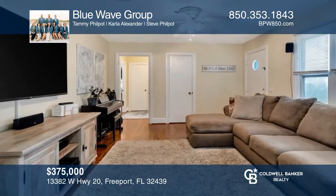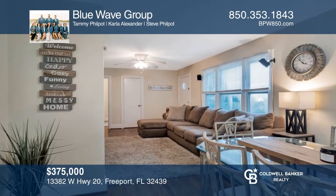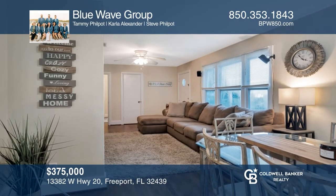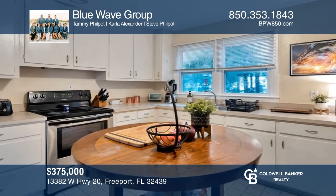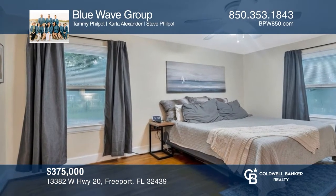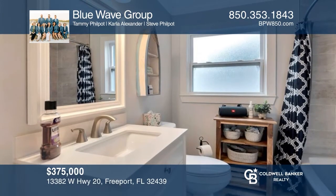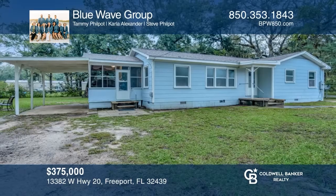Enjoy unobstructed views of the bay. This price-to-sell Choctaw Beach 3-bedroom, 1-bath single-family home on a corner lot with acreage overlooks Choctawatchee Bay. This property overlooks a new workshop, storage shed, and a covered carport. Home appraised for over asking price less than 6 months ago. Act now and make this home yours by calling Blue Wave Group.